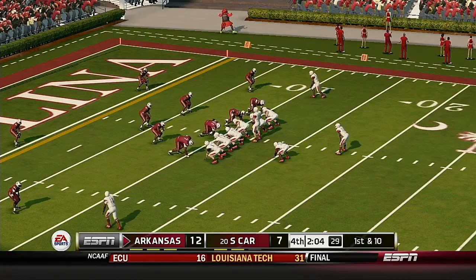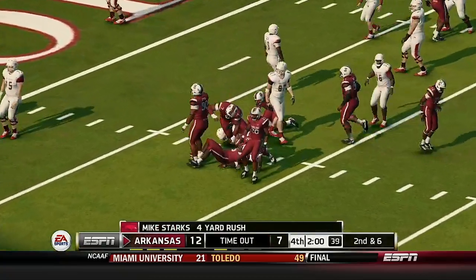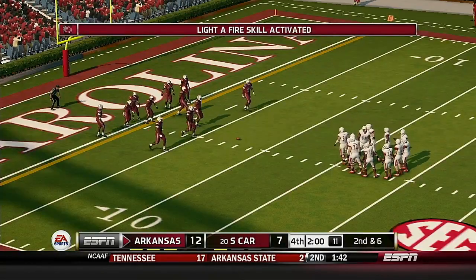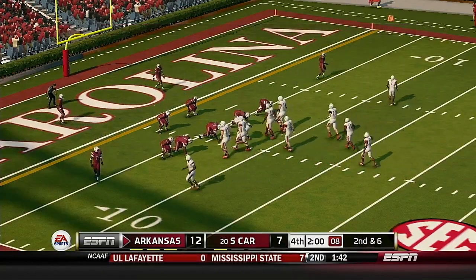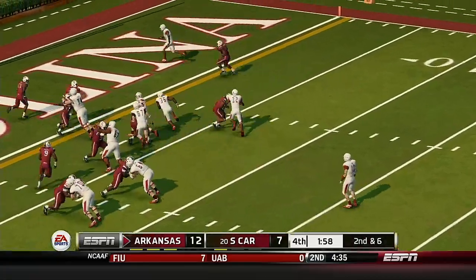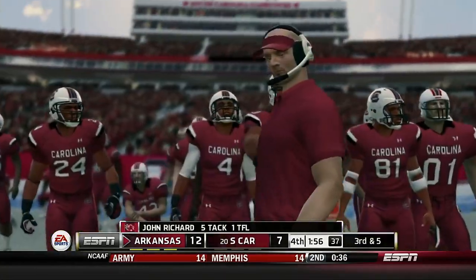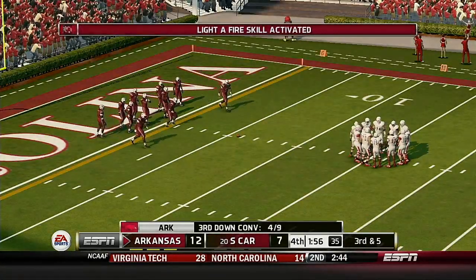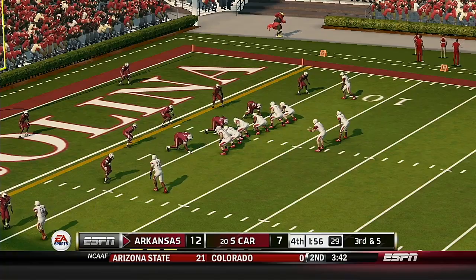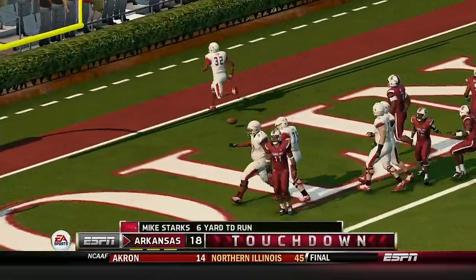A little more than 2 minutes to go in the fourth quarter. And he's tackled after positive yardage. South Carolina's going to have to use their second timeout of the half. They're at the seven. Second down. And they make the stop around the 6-yard line. The Gamecocks using their third and final timeout. Touchdown, Arkansas.